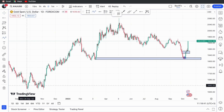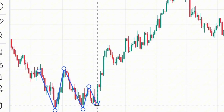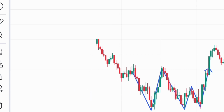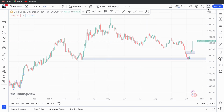This one. Let's say 1, 2, and then 3. See traders, you can see. So we have this part right here, 1, 2, 3. That is the shape of a bottom. You can see traders. So we jump back to our 4-hour candle.